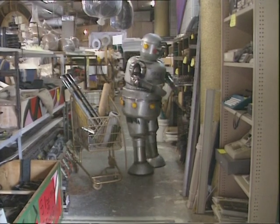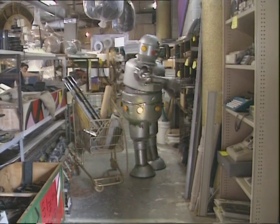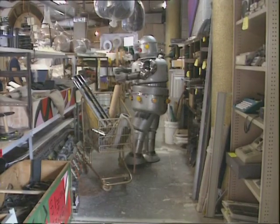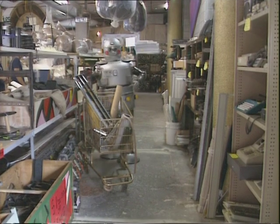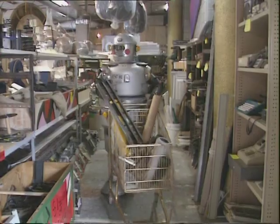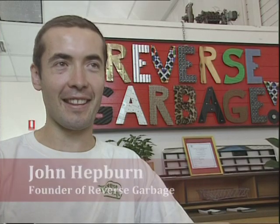Tubby the Robot, proof that one man's trash is another's treasure. A new transformer. Just what I need. Tubby's made from recycled material, material which would have been landfill if Reverse Garbage hadn't stepped in. We've been amazed at the variety and quality of things that are being sent to landfill in Brisbane. It's just quite amazing, the kind of stuff that people have been throwing out.